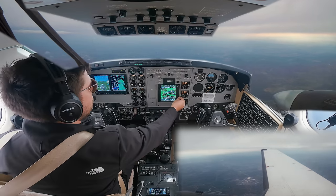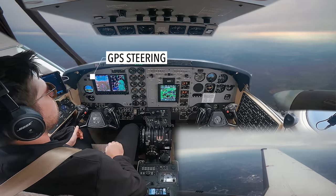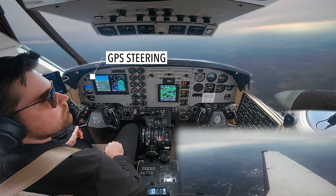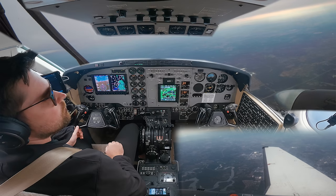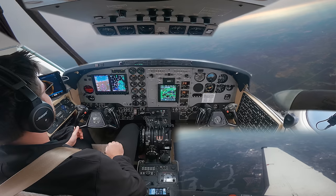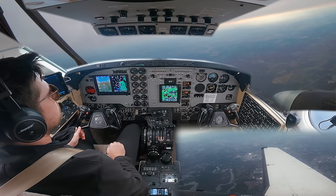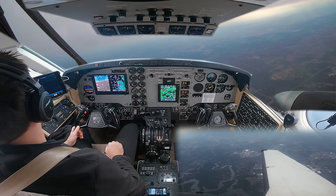November 3703 Whiskey, radar contact 3 miles southeast of the Murfreesboro Airport. You're cleared to the Sierra Juliet Sierra Airport as filed. Climb maintain 7,000, the Nashville altimeter 3006. 3703 Whiskey cleared to Sierra Juliet Sierra as filed. Climb maintain 7,000, 3006 on the altimeter.